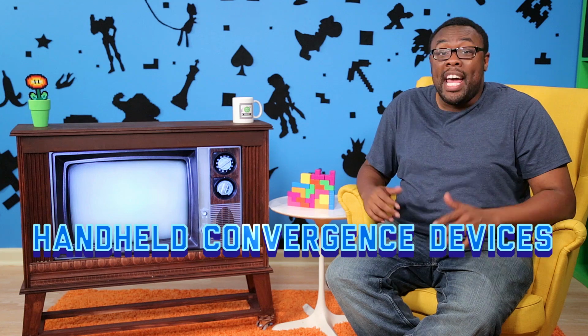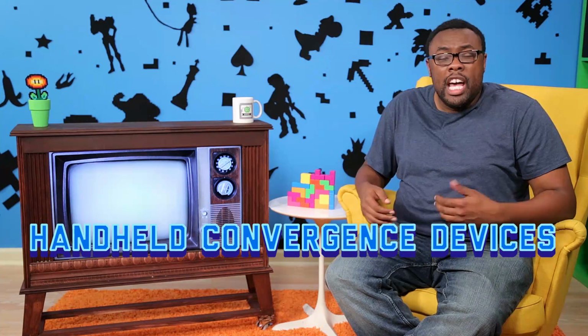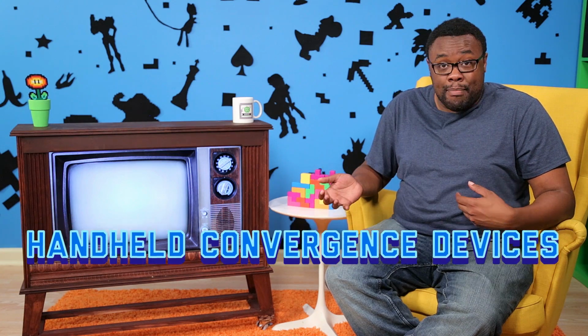Handhelds in general have been quite popular since their start with Mattel's Auto Race, but there's one trend in handhelds that never really got off the ground: handheld convergence devices. Think a Palm Pilot mixed with a Game Boy. These devices tried to tie together the portable gaming capabilities of the handheld console with the convenience of internet access on the go. Unfortunately, the majority of these devices could do neither function well, and just couldn't make it with the rise of mobile gaming.